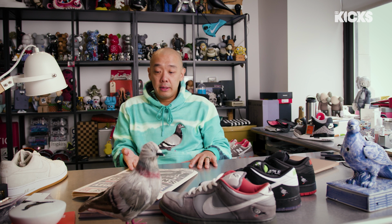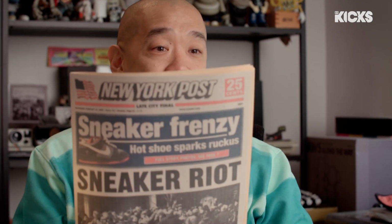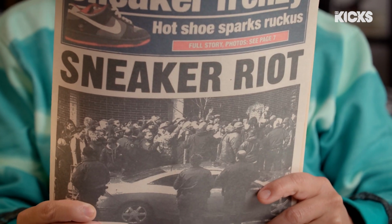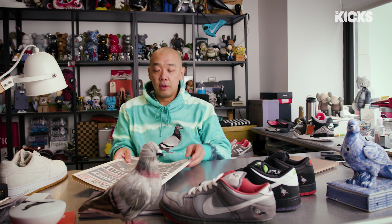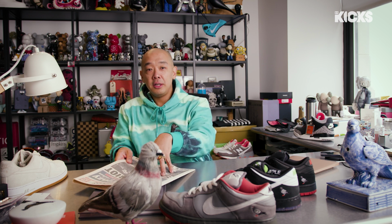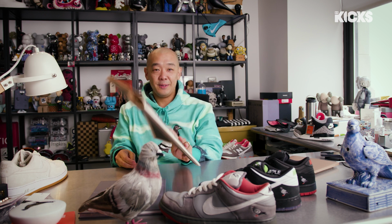And CBS News came, Fox News came to cover it. And then the New York Post covered it. They came and did an interview, but what I didn't know was that next day it was gonna be on the front page of the newspaper, which is the first time a sneaker has ever been on the front page of a New York City paper. And this is really what people credit as the reason why sneaker culture got put on the map. This went from subculture to pop culture on February 23rd, on this day, you know?